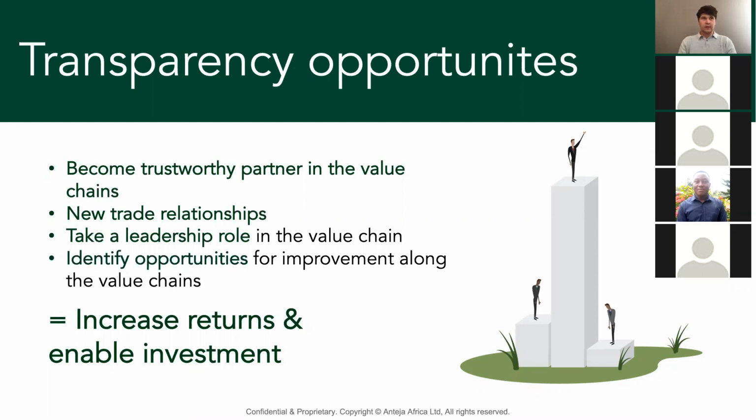Ethiopia is that in the end of the process of becoming more transparent, companies were able to increase the revenues that they were generating. They were able to create money that enabled investment into both improvement and growth of their business. And this is in the end what we are striving for.